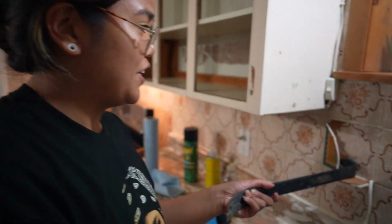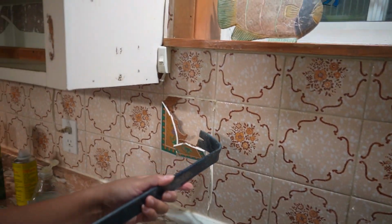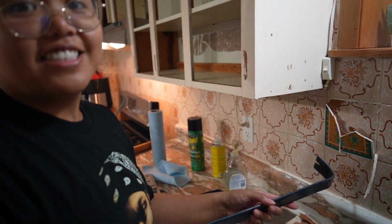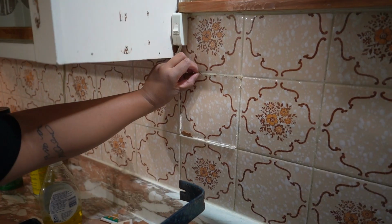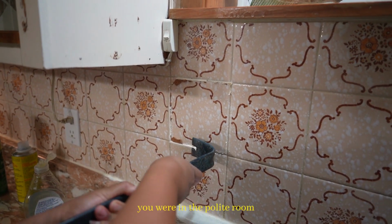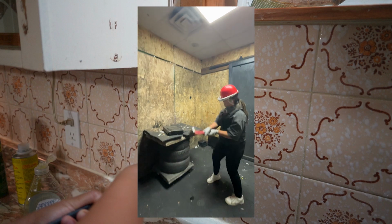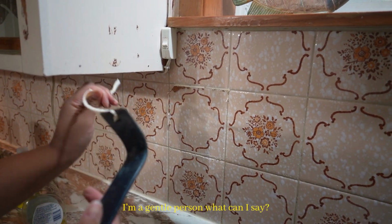Tile has been here since I could remember. What tile? This tile. I couldn't wait. I've hated this. Hated this because it sticks out. Like, why is it here? See, the rage room was setting us up for this. You're in the polite room. You were so gentle. I'm a gentle person, what can I say?